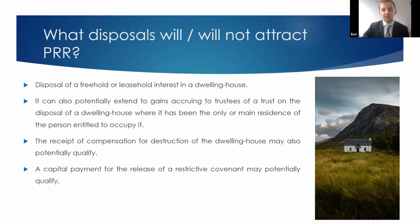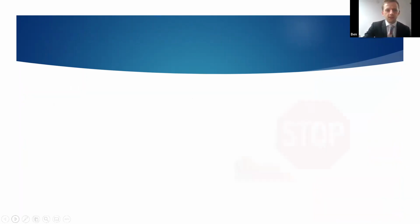Also, potentially the receipt of compensation for the destruction of the residence may qualify, as may compensation derived from a cause of action in respect of the dwelling house. The capital payment for release of a restrictive covenant might also qualify for private residence relief, because although the covenant relates to neighbouring land, it is held by the individual as a result of their ownership of the residence, and so it does derive from the interest in that residence itself.